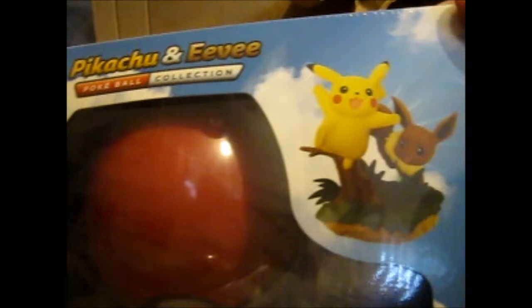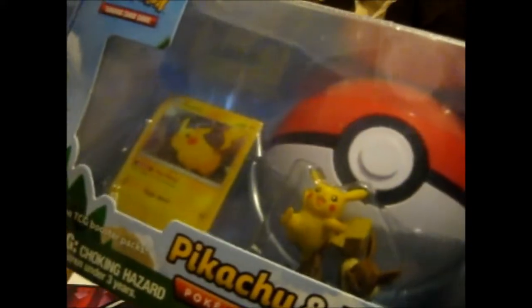Okay, if you see this, this is the Pikachu and Eevee Pokeball Collection. And it's actually pretty cool. The Pokeball is a tin that can hold a 60 card deck. So obviously you got the promos, Pikachu and Eevee.